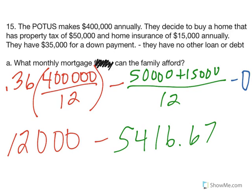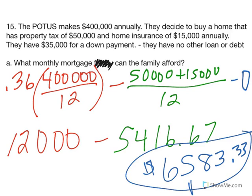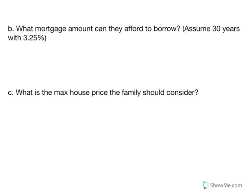So the POTUS and his family can look for a house that has $6,583.33, and my friends, that is per month. Right? I don't pay that amount on my house in a year, let alone in a month. So that is crazy. So now, using Excel, what mortgage amount can they afford to borrow? Assuming it's 30 years and 3.25%.